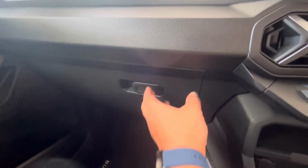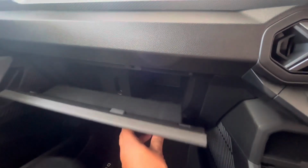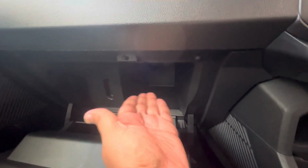You get a decent sized glove box, which is big enough to store away your milk or water bottle in there, and there is a light inside that glove box if you want to search for a missing grandpa packet in there, if you have a headache.